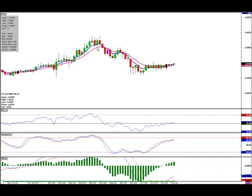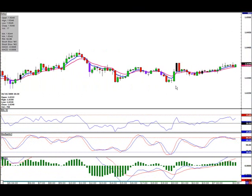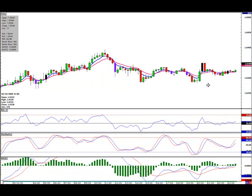Now I can open up my 15-minute chart, and this is the chart that we're going to actually make our trades off of. I'm going to move this to before midnight again so you can see what it looks like just before I'm about to start trading.